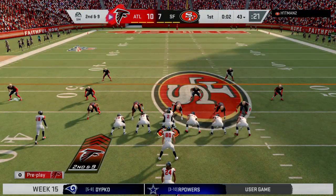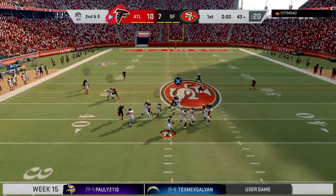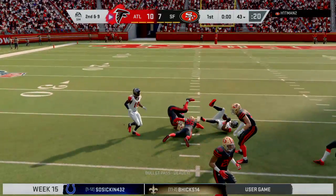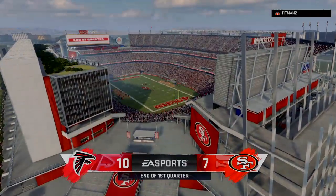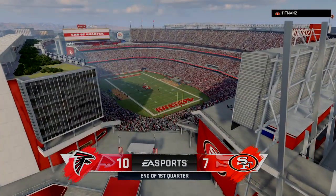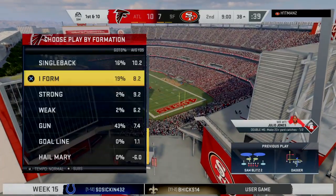Watch the screen. On 2nd and 9, Ryan. The left side completion to Jones. And they'll get him down as he's inside the 40. 10-7 our score after 1 right here on EA Sports.